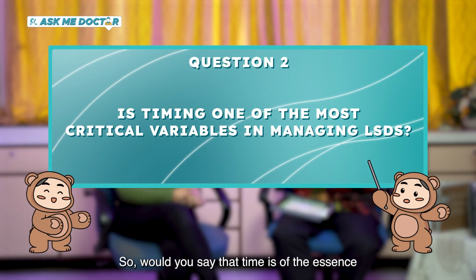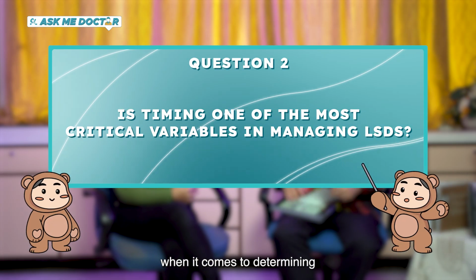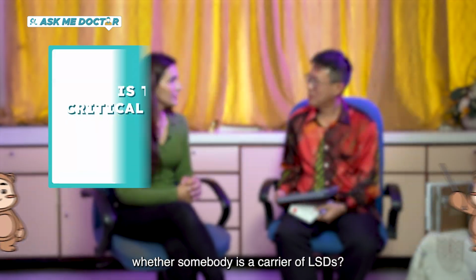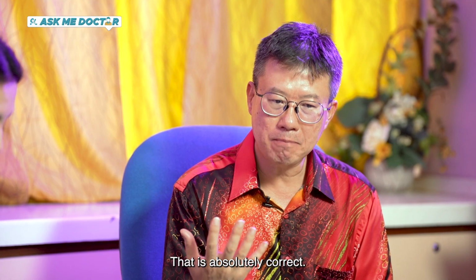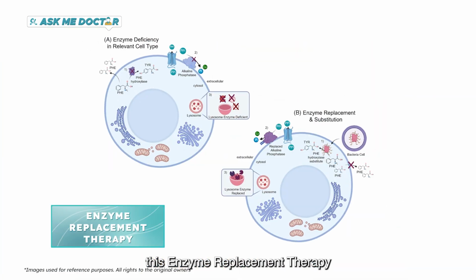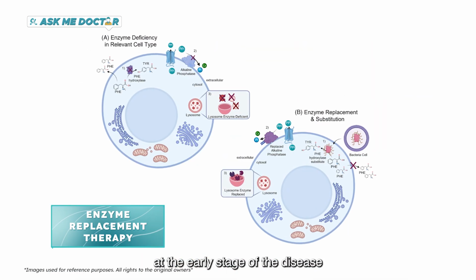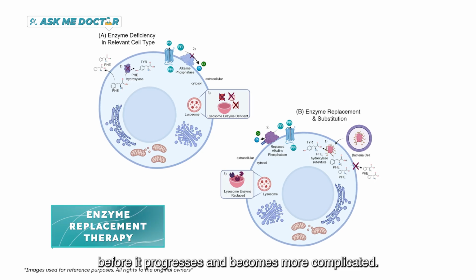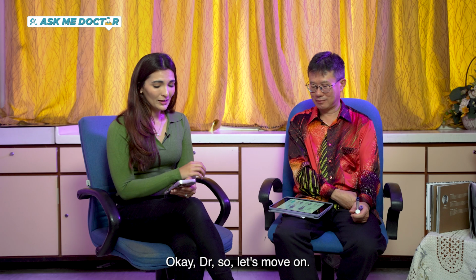So would you say that time is of the essence when it comes to determining whether somebody is a carrier of LSDs? Yes, that is absolutely correct, because early treatment is more effective. That means if you start enzyme replacement therapy at the early stage of the disease, before it progresses and becomes more complicated. So let's move on.